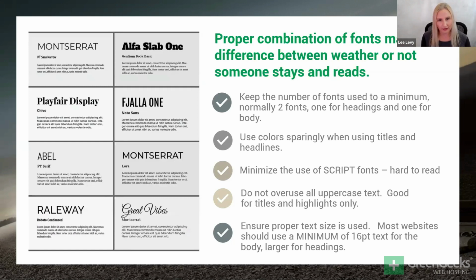So again, it's all in how you design the look. Make sure you keep the number of fonts to a minimum, normally 2 fonts, 1 usually used for the headings and 1 for the body. Again, colors sparingly, don't design every colored font in a totally different color. Make sure that you minimize the use of your script fonts because they are very hard to read. Sometimes people pick certain fonts that are just impossible to read. And you do have to keep in mind who's your audience and who's reading your website material.